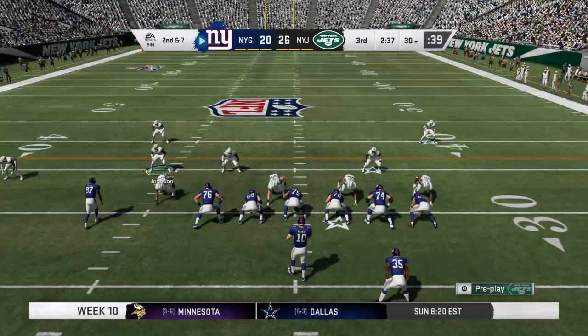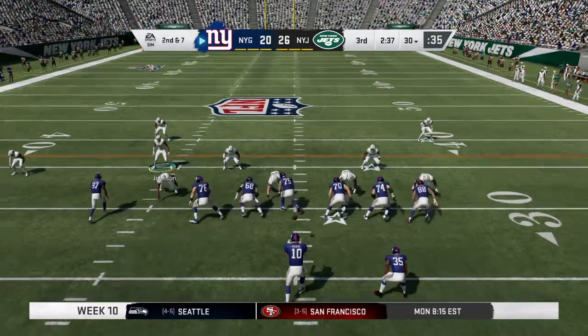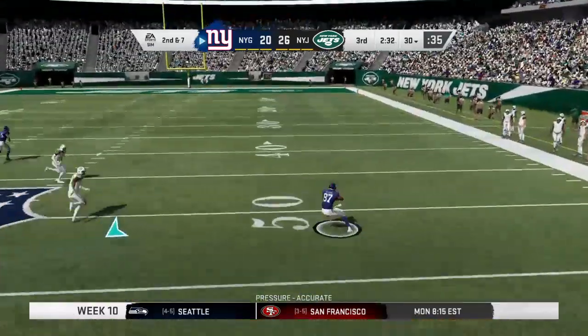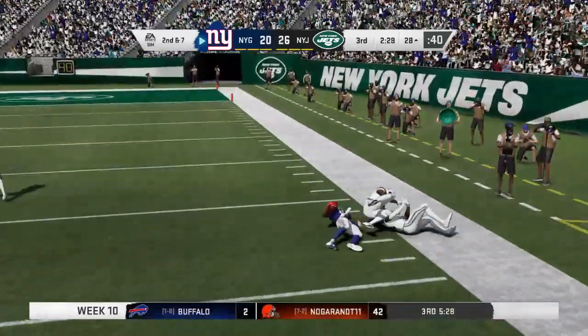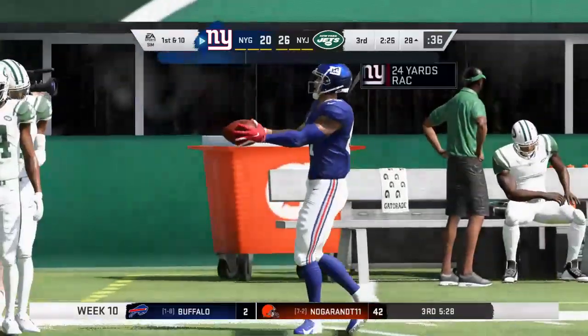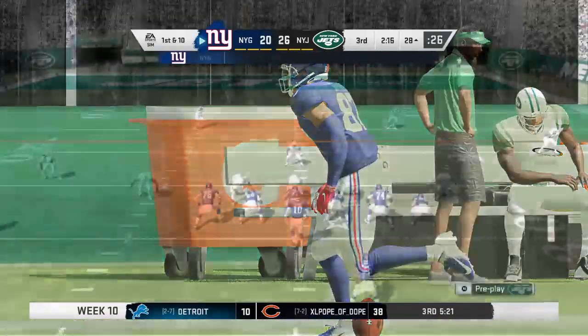Now after the false start, here's 2nd and 7. On play action, now Manning out to the right here to Shepard, and he takes it all the way down to the 28-yard line. Let's go. A big play there. Manning to Shepard, 42 yards.